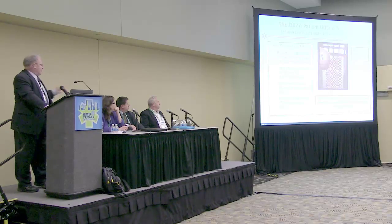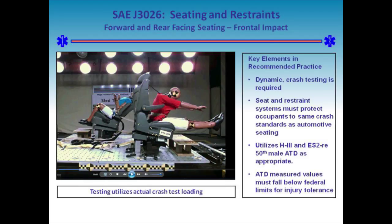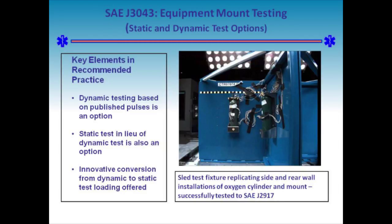So I'm going to go through these real quick because Jim showed most of them. We're going to have the patient and litter restraint standard, that cot coming loose and or the patient breaking loose from the belt. Watching that pelvic explosion thing is particularly painful, so we won't do that again. The seating standard, the equipment mount standard. This is a new one and a really good one, because if you've been in a crash, or have seen the results of a crash, those 10 and 12 and 15-pound objects flying around the back of the ambulance pick up a certain amount of velocity before they hit you in the head and take you out. And having the equipment mounted is, I think, going to be real good for us.